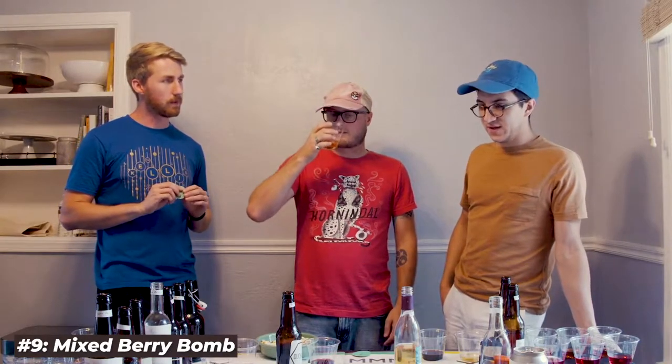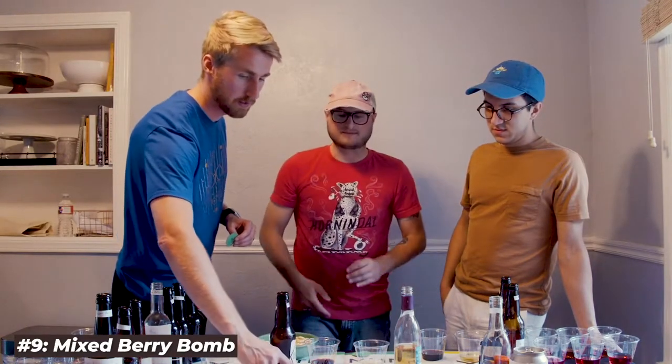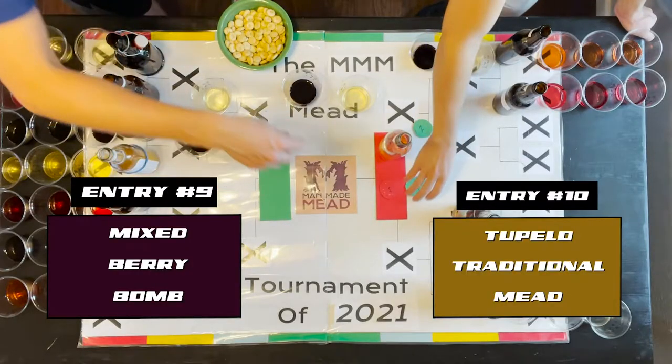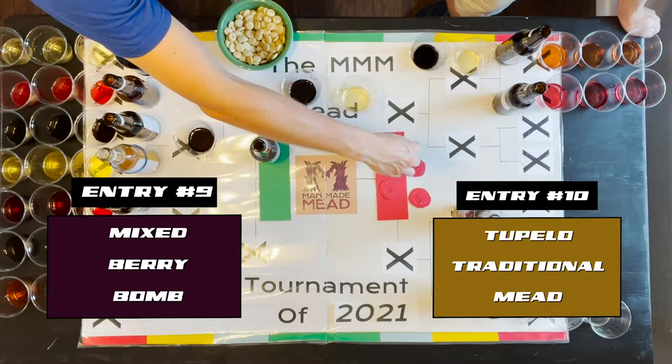What kind of fruit is this? It tastes like blackberry or something. Mixed berry balm, so it's got a bunch of berries in it. Okay. Alright. I gotta say, of the two, I'm gonna vote this, which I believe is a traditional. Yeah. Tupelo tread. This is Jake's.